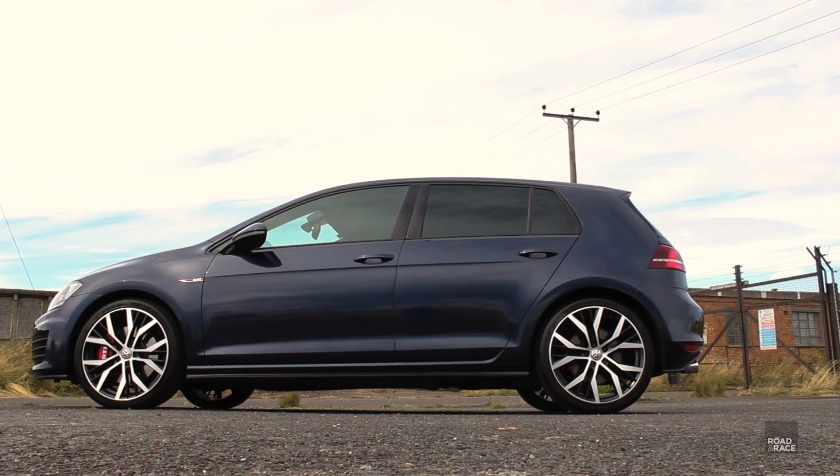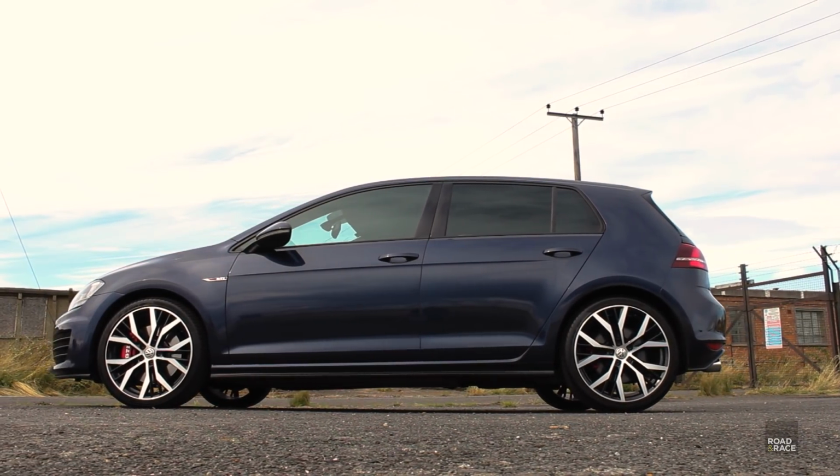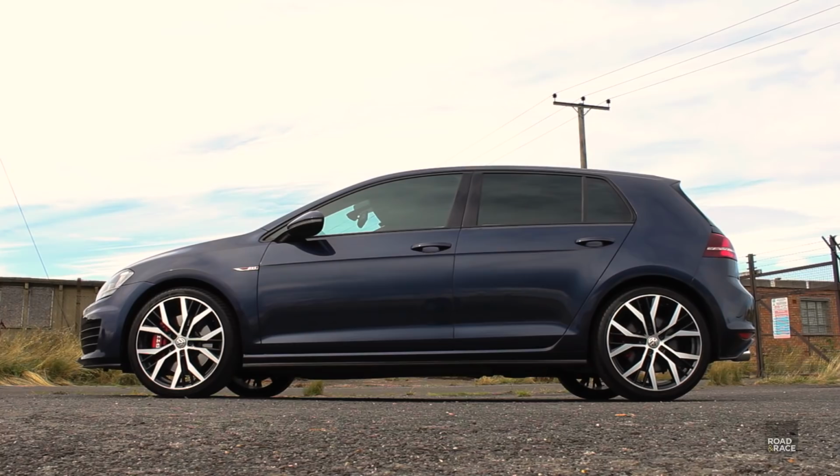A drive in, well, I was going to say Gary's car, but it's not Gary's car, is it? No, it's not my car. It's technically your wife's car. This is my wife's car. Quite fortunate though to have a wife that's got a nice car like this I can bomb around in. So, this is the Golf Mk7 GTI.